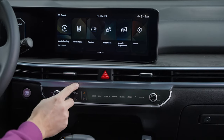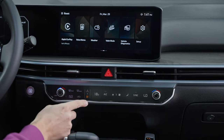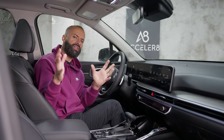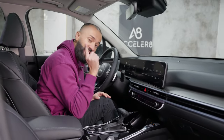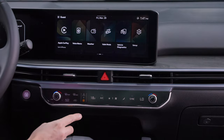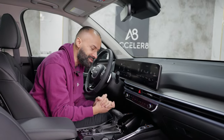If you're wondering where you first saw this unique control panel for your HVAC and audio, it was done in the EV6. You know that little car that they called an SUV that was really quick? Yep, that one. Here's how it's done. I simply just slide my finger down and it toggles with your HVAC controls. Now it completely changes everything you see on this display.